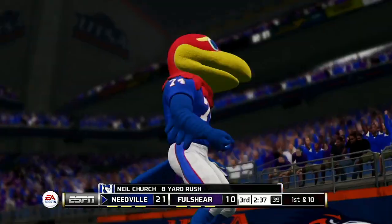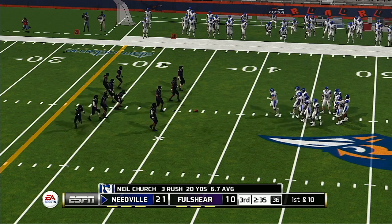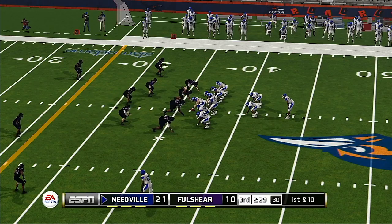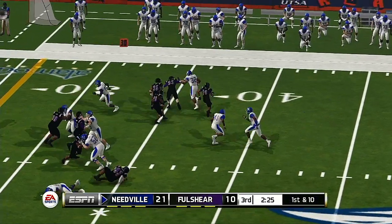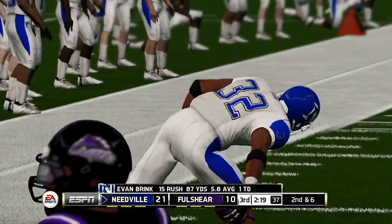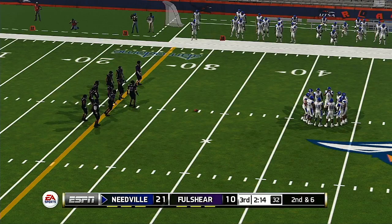Knocked out of bounds. Right around the 36-yard line. And he has a huge run. I'll tell you right now, this guy is arguably one of the fastest players in college football today. There you see him turn it upfield with such fluidity and quickness. Tackle at about the 33-yard line. Call it a gain of 3 yards. That makes it second and 6.